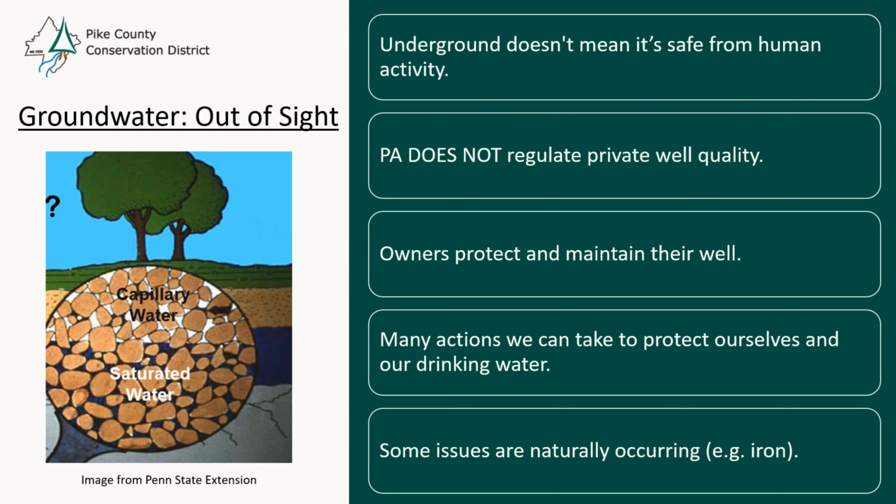Though our groundwater is out of sight, as I mentioned, it's below the soil. We don't really see it. That doesn't mean that it's safe from our human activities, right? So when we have some action above the surface, that can sometimes impact what goes on below the surface.